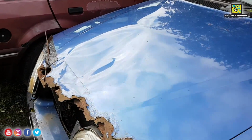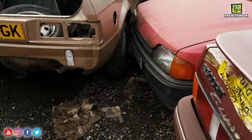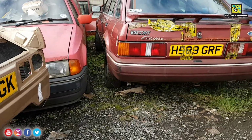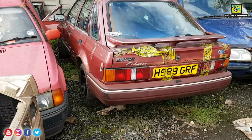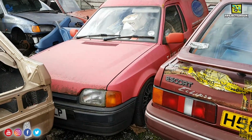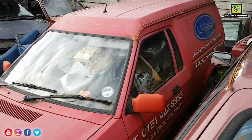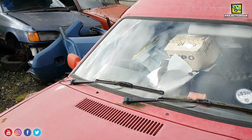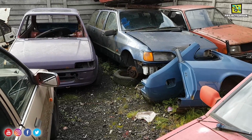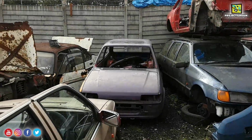Another Sierra here with quite possibly the worst rotted bonnet I've ever seen in my life. Got an old Escort Eclipse. One of the lads had a couple of these, but in blue when I worked with him at Ford. Got the Mark IV van. Looks like it used to be one of Graham's old ones, this. Full of parts, no doubt that'll be restored soon. Another Mark III Escort in the corner. What looks like a Sierra or a Granada estate there. Mark IV body. Another Mark II Fiesta.